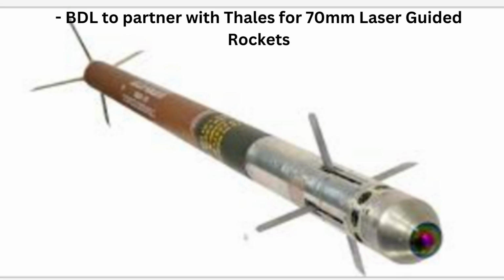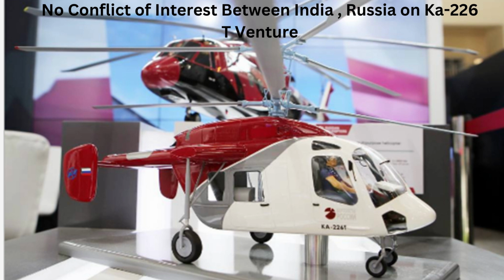Next, Hindustan Aeronautics: no conflict of interest between Russia, India on Ka-226T venture. There is no conflict of interest between Russia and India on the joint production program of Ka-226T light helicopters on behalf of the Asian Republic.